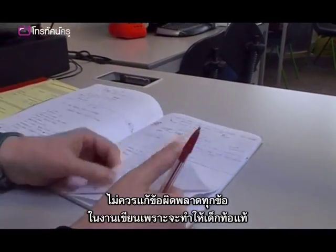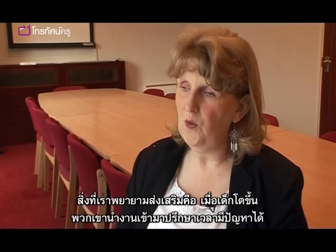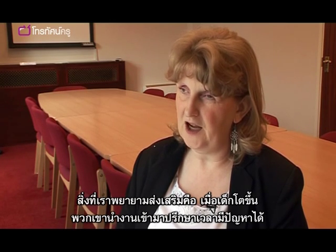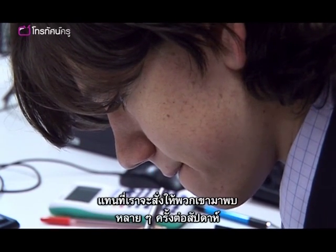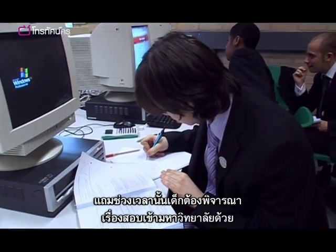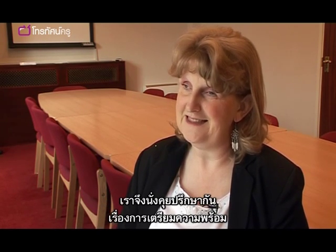Don't correct all mistakes in written work. It's too discouraging. Mark positively. More ticks for the good bits. What we try to do as the students get older is to encourage them to bring their work to us when they need help, rather than saying to them, you must come and see me so many times a week. Also at that time, they're usually thinking about going on to university, and we sit and talk about the kinds of things that they're going to need.